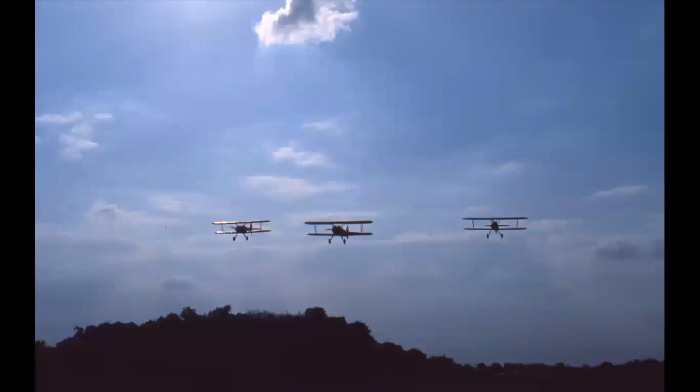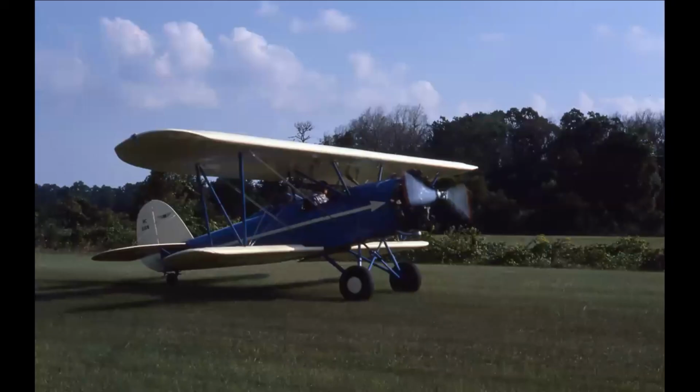And here's a nice view of 3 Stearmans doing a fly past. This is a very rare Bruner Winkle Bird CK. Bruner Winkle only lasted about 4 years. It started in 1928 and then the Depression hit. But the Bruner Winkle Bird is the type of aircraft that Charles Lindbergh taught his wife Anne to fly in.